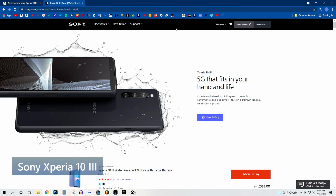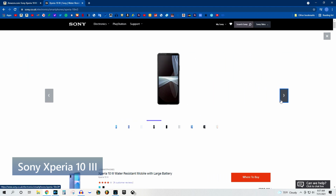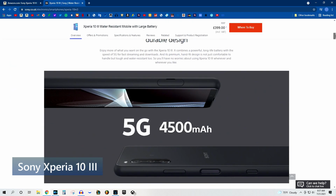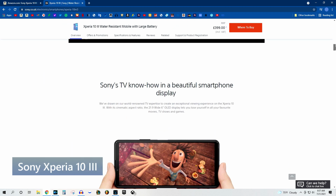You do have an IP rating on here, which is really nice, and you also have a 6-inch OLED display, 1080p, 457 for the PPI. So no, there's no high refresh rate, but also with this phone, you're getting a high quality display with no notch. So that is also something to think about as well.